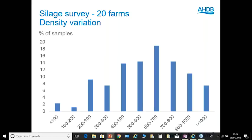So I said we had a target density. I measured the density at each of those points. This graph represents 20 farms, 9 samples per farm, 180 samples. And the target density, this is now along the horizontal axis with the number of samples in each density classification on the vertical axis there. Our target on a fresh matter basis is somewhere around 700. Looking across all of those samples, 20% of the samples had less than 400 kilograms of fresh matter per cubic metre. 33% of the samples had less than 500 kilograms per cubic metre. So you can see a significant proportion of the samples are not hitting my very stringent minimum target.